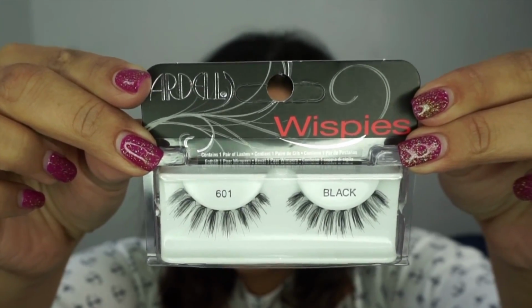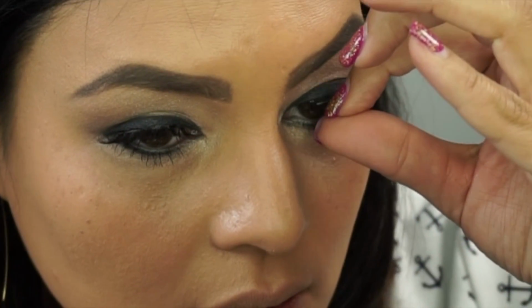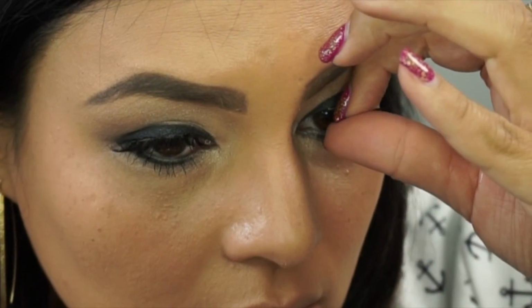The lashes are Ardell Wispies number 601. I'm using the Duo Dark Tone Adhesive to apply the lashes.